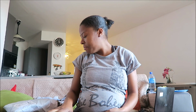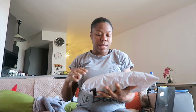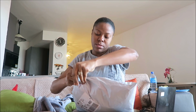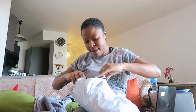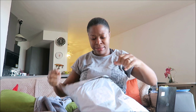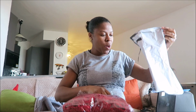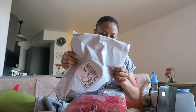You guys, another day, another mail for baby girl. Just got 2 packages in the mail. So let's see what's in these and who they're from. Okay. Let me see if there's any name on this.